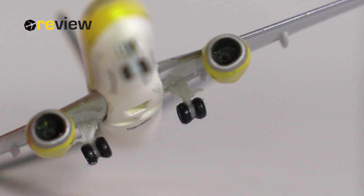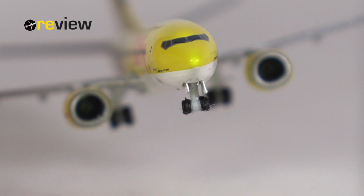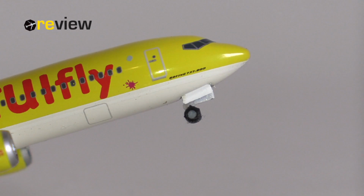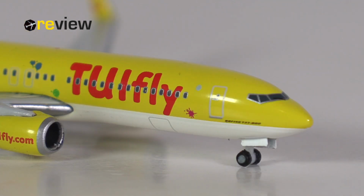And then we also have the landing gear, and that is the standard landing gear that Herpa currently is using for all their 737-800s, but I think that's not a bad thing, because honestly speaking that landing gear is very decent. I personally don't really mind it at all. I think Herpa is doing just fine. The only thing of course I would like to have is at the front landing gear just a few printed markings, but those we of course only get with Herpa Wings Club models. And then last but not least, we also have the doors to the cargo compartments printed on here in the back side of the aircraft and here at the front of the aircraft.